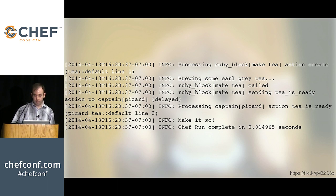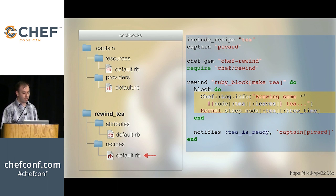This is great. However, that code, if you remember, was kind of ugly. It didn't really look that great. You're stuck with a very non-Chef-like DSL for editing those recipes within your own cookbook. Fortunately, there's actually a gem available that makes things a little bit prettier. It is entirely optional. My goal here is to have you actually understand the underpinnings of why it works this way, but it's really just a wrapper around it, and that's Chef Rewind.